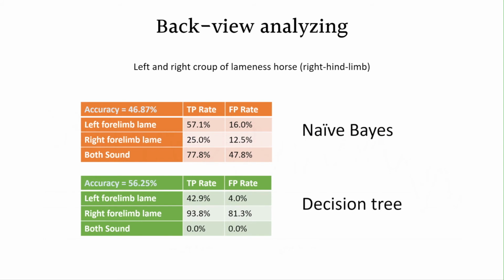As shown in the chart, it is easier for naive Bayes to classify the data as both sound. The decision tree's prediction accuracy for both sound is 0. This shows that the horse's bumping during trotting has a great impact on the data of hip raising, and the accuracy of the data prediction has been greatly affected.